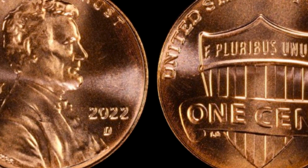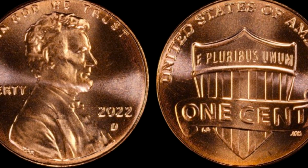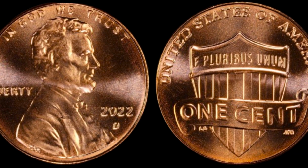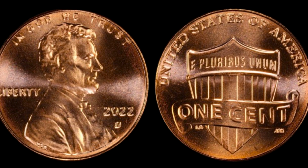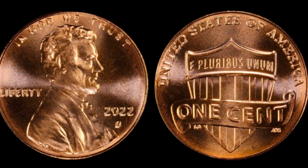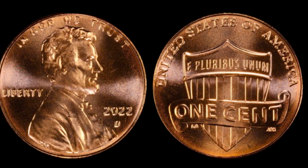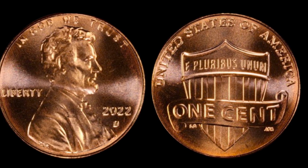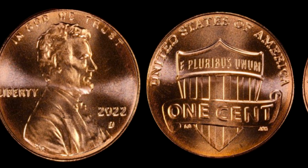So how can you tell if you have one of these rare error pennies? Here are a few tips. Use a magnifying glass or a jeweler's loupe to check for any doubling on the letters or numbers, especially around 2022 and the D mint mark. Doubling is usually clear and should not be confused with machine doubling, which is more flat and shelf-like.